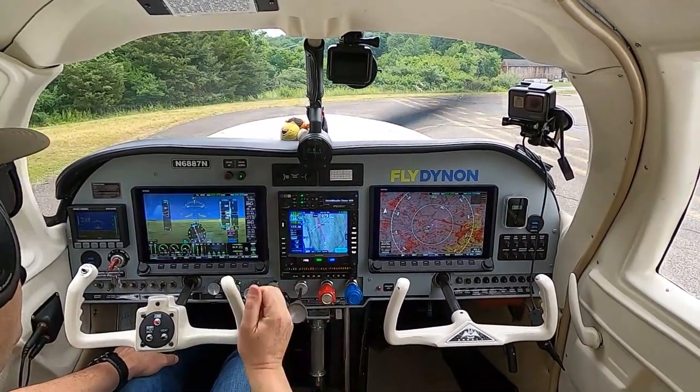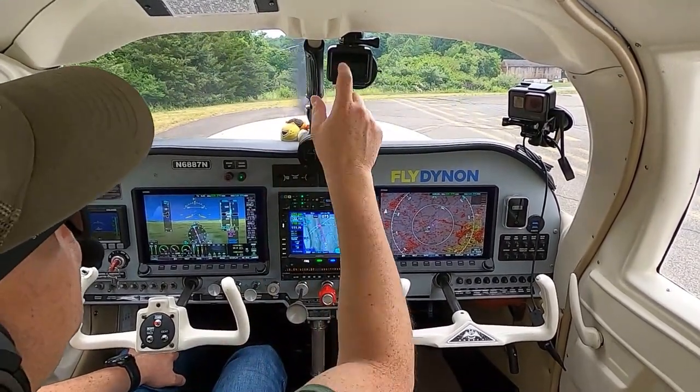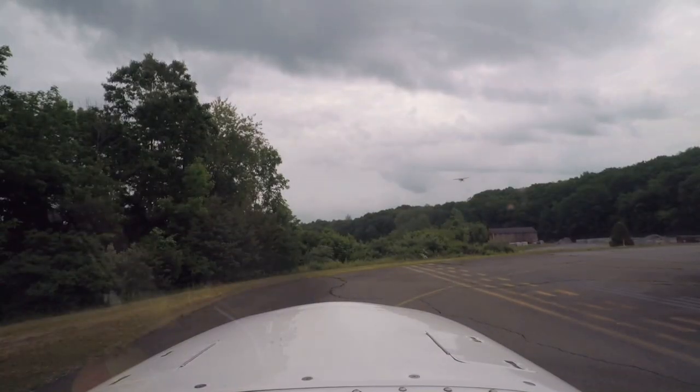Set the timer. Waiting for this Cub. I don't know if you can see it on the screen, but he's coming in pretty good. Those things are awesome planes. He slipped it last time. No flaps on that one.